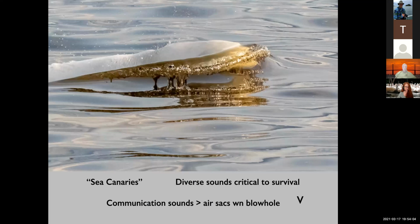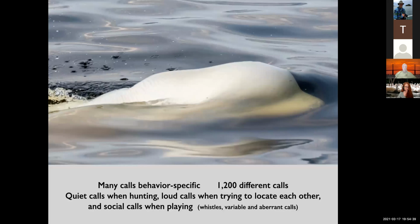They're quite vocal animals, often called sea canaries, and make any number of sounds, very, very important in their day-to-day activities. They don't have vocal cords, but instead generate sound through air sacs in the blowhole. Just really amazing, and these are very readily heard without aid of a hydrophone when you're on the water. Many of the calls are felt to be behavior specific, and some scientists estimate 1,200 different calls. For instance, quiet ones if they're hunting, loud ones if they're trying to locate members of their group, and just a whole variety of so-called social sounds.